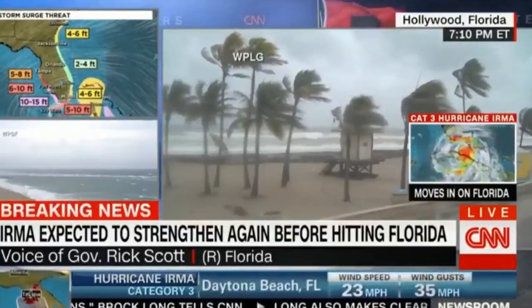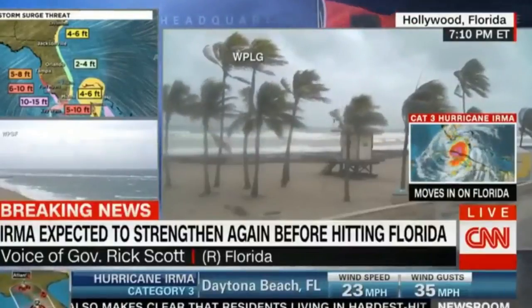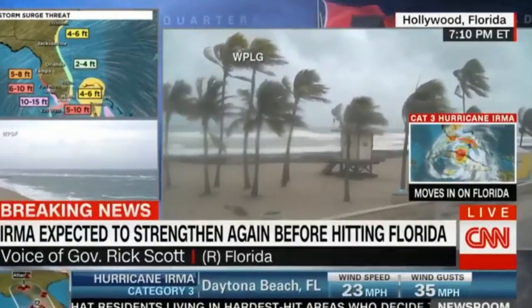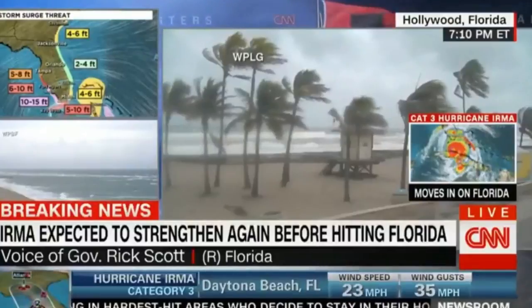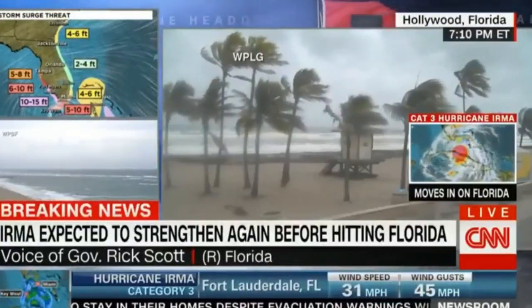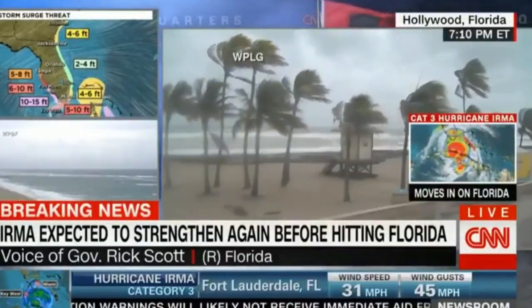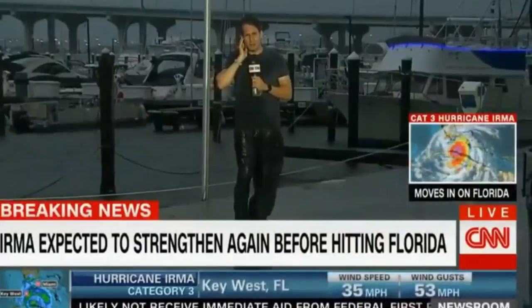And so you've got to get out. You've got to evacuate. I know all across the state, we're still trying to get everybody to safety. But this storm's coming. Once the storm's here, we can't evacuate anybody. The only way to keep yourself safe from storm surge is to get out before there's still time.